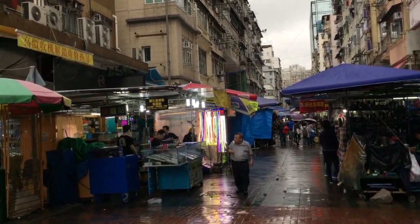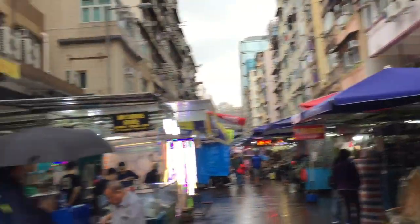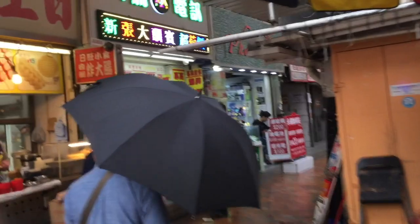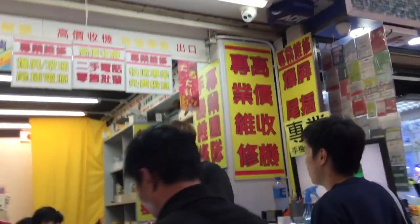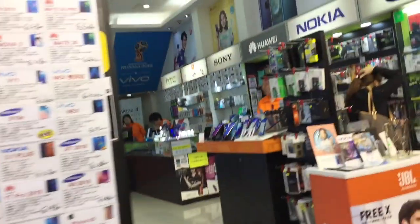Apliu Street initially started as the market for electronic components, but more recently those electronic component shops have been replaced by smartphone shops. All kinds of smartphones, cases, batteries, and trade-in for old phones to replace with new phones. And also there are some wireless walkie-talkie stores.